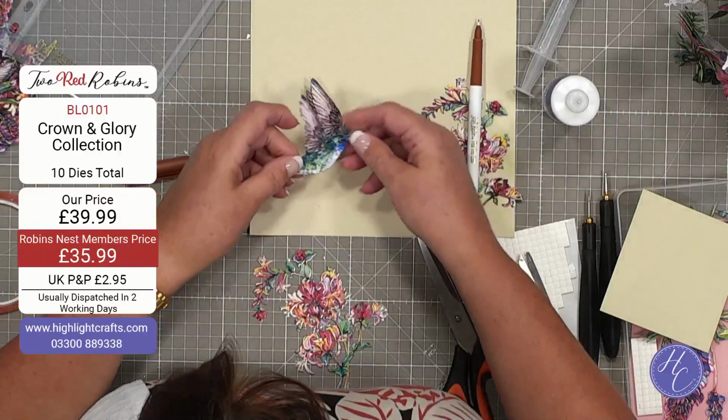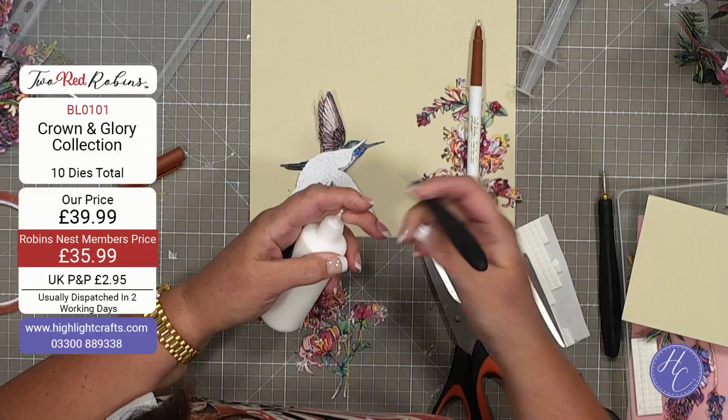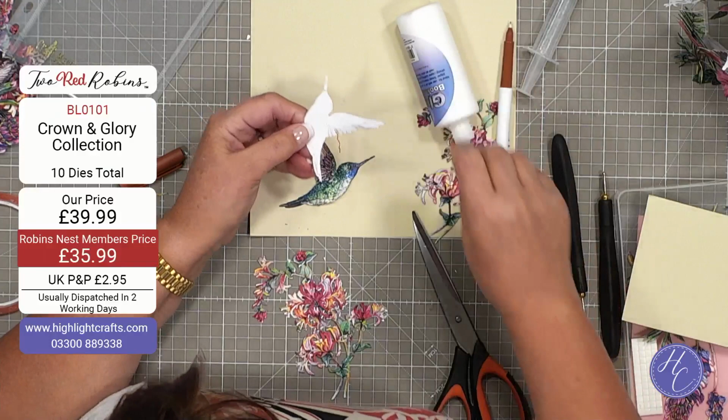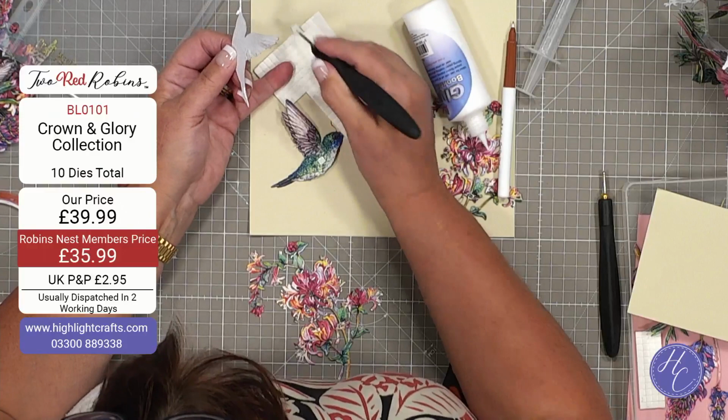I snipped back his beak. So I'm now going to put a little bit of this glue on his beak, which just makes sure that little hole is free. And put a tiny bit there, a little bit on his tail, and our foam squares. So we take a couple of foam squares and they go in the middle. So like that there, just two to start with.